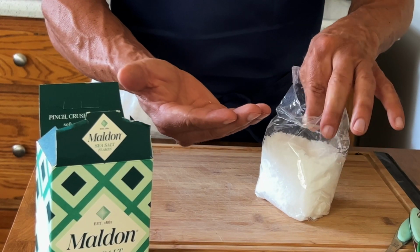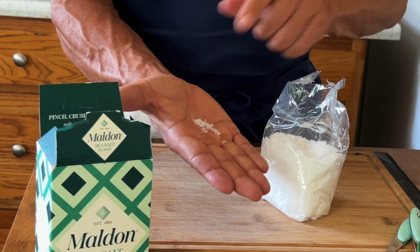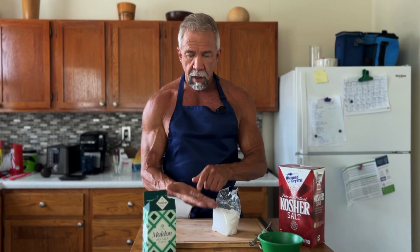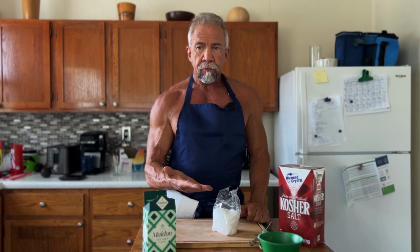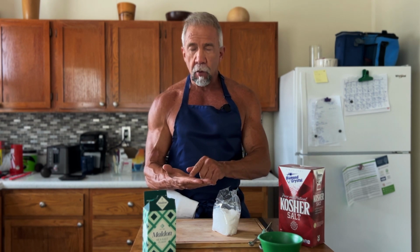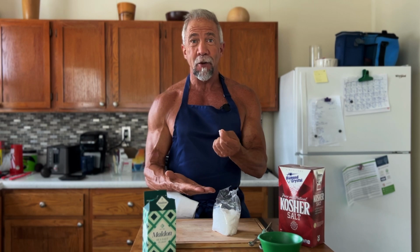All right, let's take a look at the Maldon salt. So I'm going to sprinkle some of that in there so you can see how large these salt crystals are. And when I taste this, you have to suck on it a little bit before you even get that salty taste. But when it comes, you get this nice little zing. So this is really great on vegetables, especially green beans.